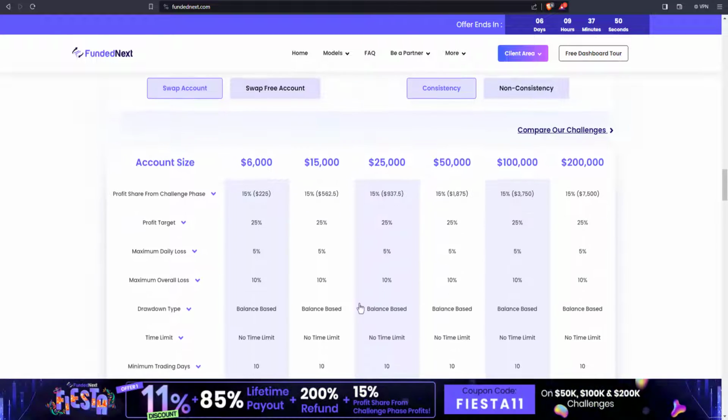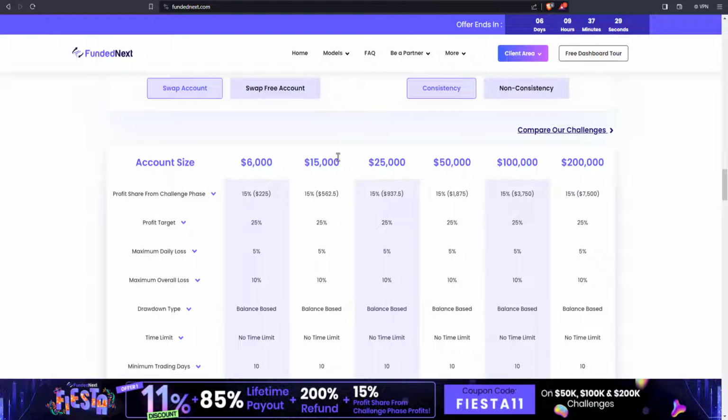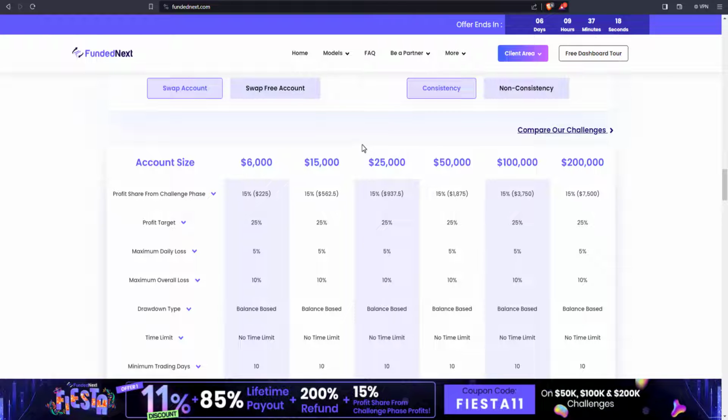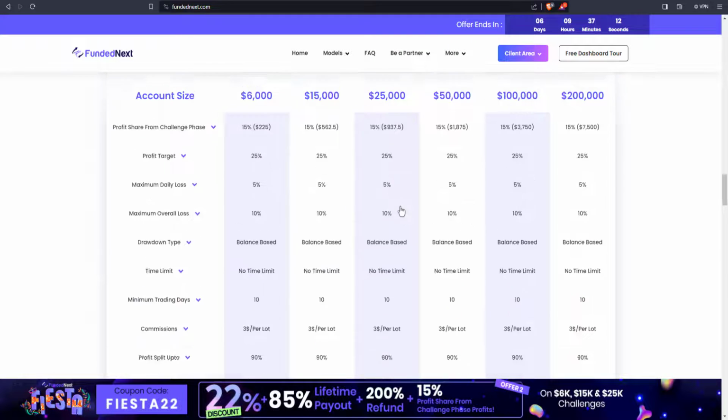One amazing thing with this particular proprietary firm is that in your evaluation stage, that is the challenge, you've seen me make $4,000 for the phase stage. That is the phase stage of the challenge. Now I will get 15% of that. Combine everything from the phase stage and the second stage, I will get 15% of that. That is beautiful. You can see 15% of your profit share from the challenge phase. So that is the beauty of it.